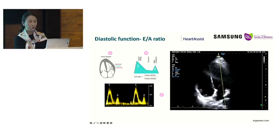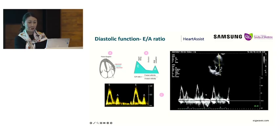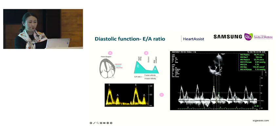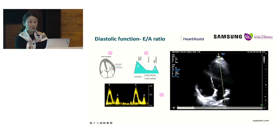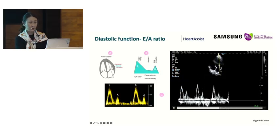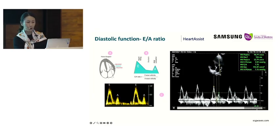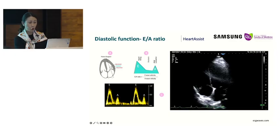So with the help of HeartAssist, we can evaluate the diastolic function here. Essentially, we're looking at the flow velocity across the mitral valve, and you can see the correct placement, not above, but really just at the tip of the valves. This is basically determined with HeartAssist. We can estimate the E to A ratio automatically without having to do it manually, and within seconds you get the results. That is the E to A ratio.